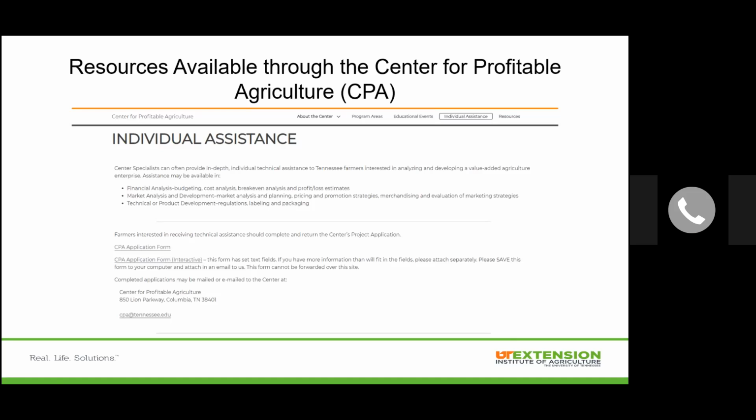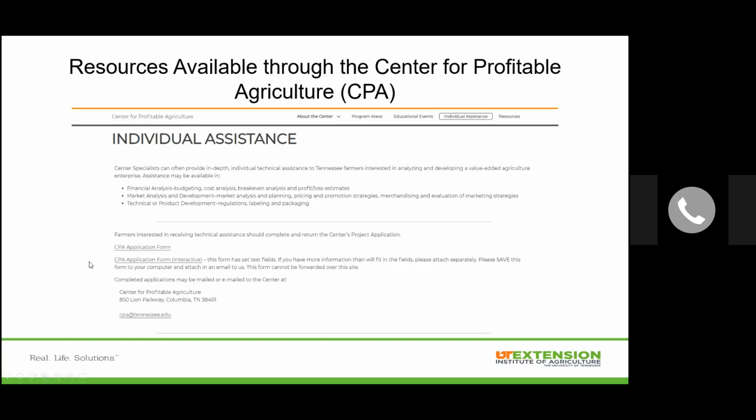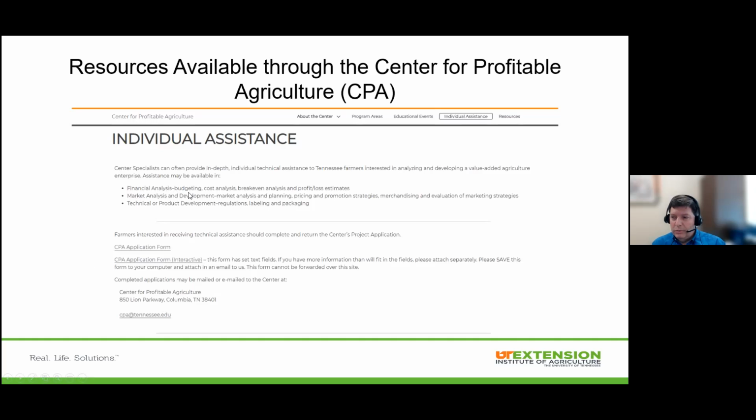Once you've got that completed, you can return that to us, mail or email that to us, and the staff will look at these things and decide if and how assistance can be given. It may be in the areas of financial analysis with budgeting or cost analysis, market analysis, or the technical or product development side, especially in food items: regulations, labeling, and packaging. This form helps give the specialist an idea of what you want to do, how we can evaluate that, and what we can help with.